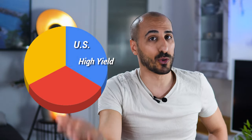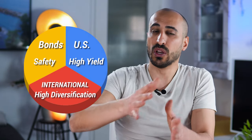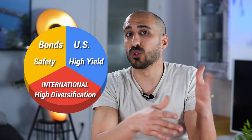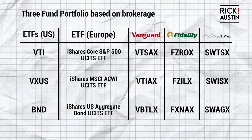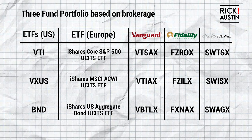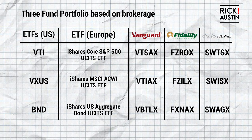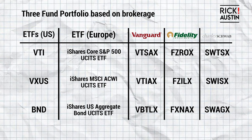The 3-fund portfolio consists of 3 parts: total US market, total international market, and total bond market. And the percentage depends on your age. So the older you are, the more you should lean on bonds. I took the time to create this table for you that shows you how you can compose your 3-fund portfolio using ETFs from Vanguard or using index fund version from Vanguard, Schwab, or Fidelity. Or also how you can create the portfolio from Europe.